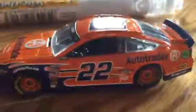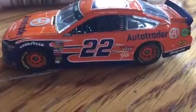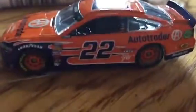Okay. The side of the car here, you can see flames there, and some blue flames. It's blue and orange, and blue and orange always mix together perfectly.